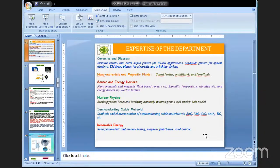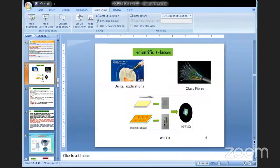Now let us talk about a topic which is very burning nowadays, and that is about the materials which can be used as a white light LED emission. And in this direction we are doing good work. That is, with the help of rare earth elements, we prepared some glasses, and these glasses are known as luminescent glasses. And these luminescent glasses are used as white LED, or simply you can say LED devices. And this is just a brief of what is the meaning of this luminescent glass and how we achieve the LEDs.